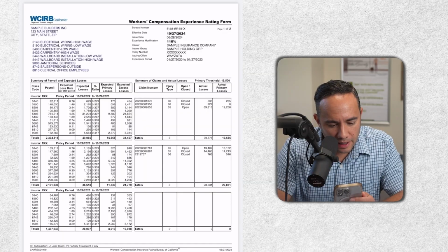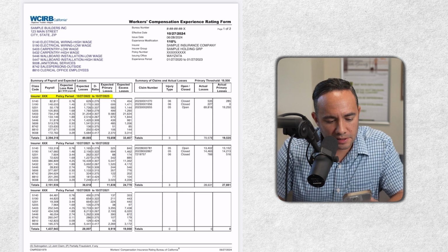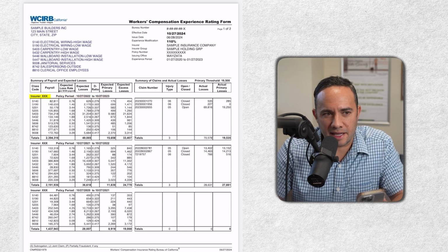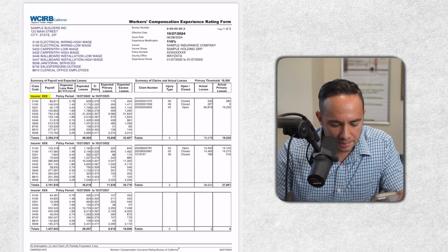Now, right below that, below the headers, you can see insurer information, policy period. In the first case here, we're going to have policy period 1, that's used to determine this experience modifier for this particular client, 10/27/2022 to 10/27/2023. On the left of that, I X'd out, but each insurer has a 3-digit code. It's going to be listed there. Okay, so that's all your policy information.